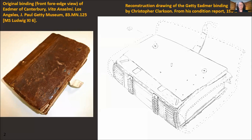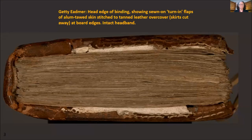Certain features of this binding struck Chris as unusual, particularly its undecorated tanned leather chemise or overcover and its lack of an undercover. Chris was also intrigued by the combination of both tanned leather and alum tawed skin, and the fact that the tanned leather overcover is attached to bare wood boards by narrow envelope pockets and sewn on turn-in flaps of white alum tawed skin visible at board edges.